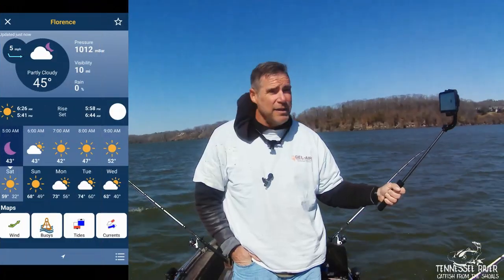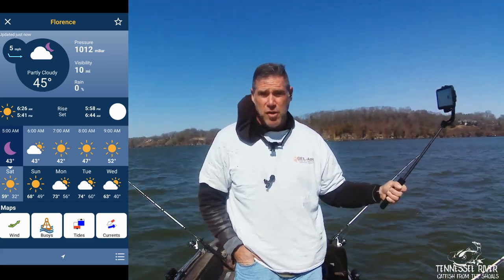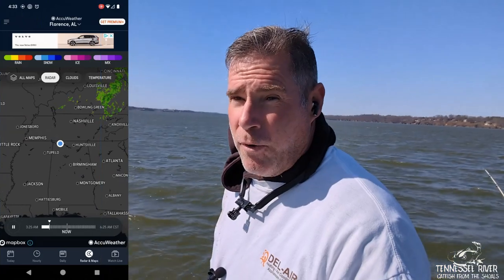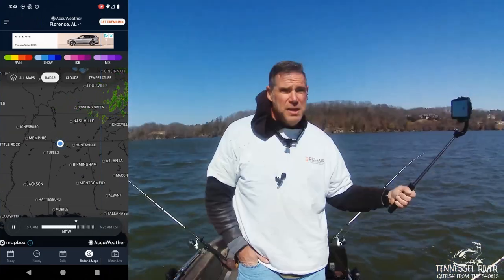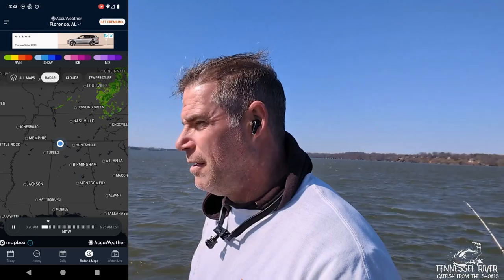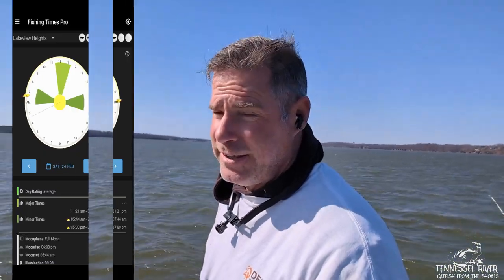Water temperature is 50 degrees. Air temperature is 45 degrees with a high of 59 degrees. That is just awesome for being in February. Rain forecast is none, the way the Guppy and I like it. Cloud cover is hardly any. We got a lot of blue skies. Perspective fish bite is a 2 out of 4, which is average.